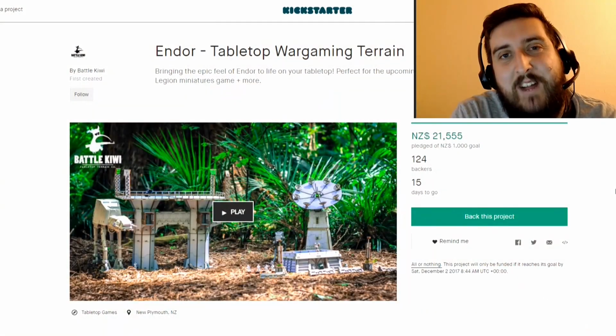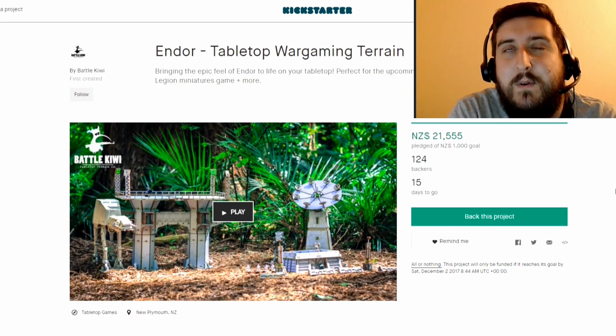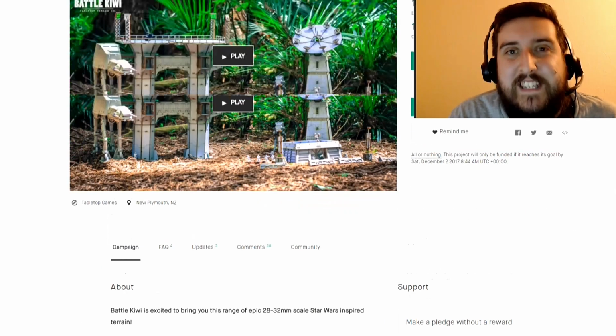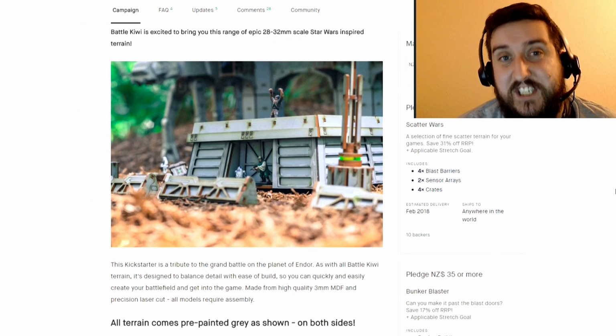Go on, Ben. Okay, so the first Kickstarter we're going to be looking at is from the guys at Battle Kiwi, who do some fantastic terrain. And this terrain Kickstarter is all based around the idea of a certain moon called Endor. Look at that. Or the moon of Endor. This is the terrain that they've been designing for use in, and they're pretty open about this, Star Wars Legion, which is coming next year. It's blatant.